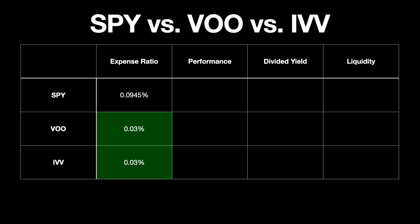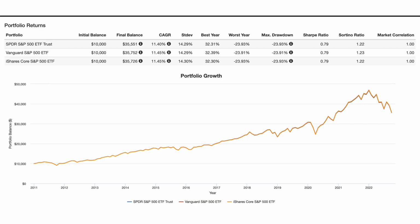These percentages seem small, but look at it like this. SPY's expense ratio is more than 3 times that of VOO and IVV. So is there something special about SPY that would make it worth paying 3 times the fee to hold it? Maybe SPY makes up for it in performance. Well, let's find out. I ran each fund through Portfolio Visualizer as a separate portfolio to compare their performance over the last 12 years.